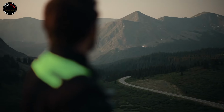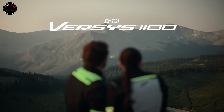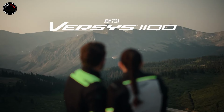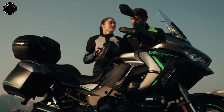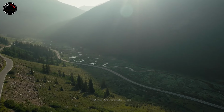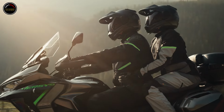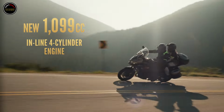The Kawasaki Versys 1100 SE not only benefits from the family's improvements in 2025, but is also the most advanced version with the richest standard equipment in the series. The price of the Kawasaki Versys 1100 SE is not yet available. The Kawasaki Versys 1100 SE is the most equipped version of the Touring family, significantly updated in 2025.